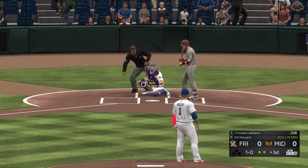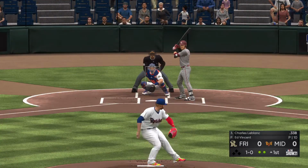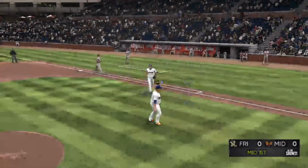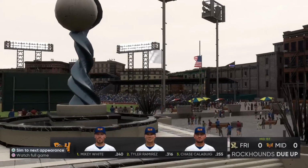Stepping in now, Charles LeBlanc, as the first pitch to him is off the plate for a ball, 1-0. Down the first baseline. And he'll step on the bag himself, and the inning is over. So a relatively routine start for the top of the first here. So it's on to the bottom of inning number 1, no score.